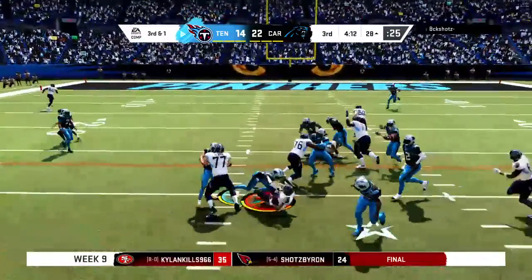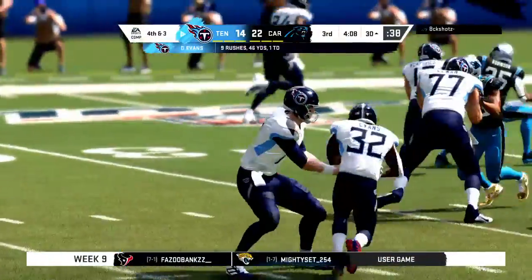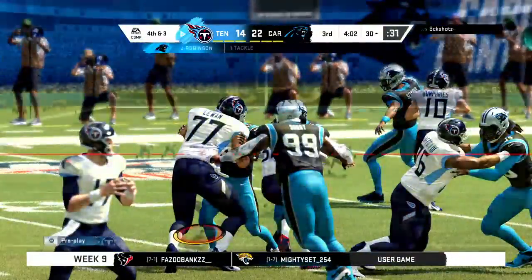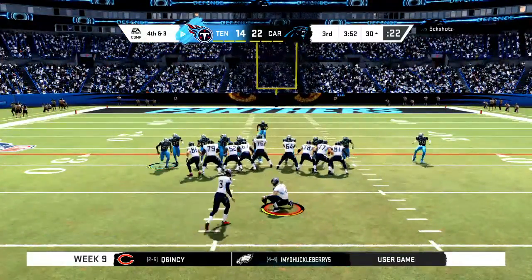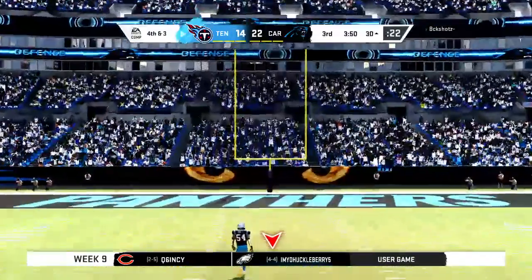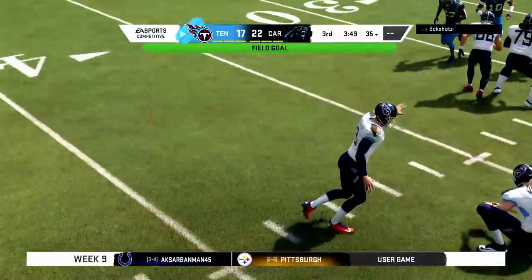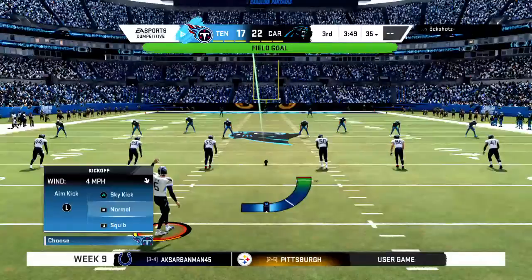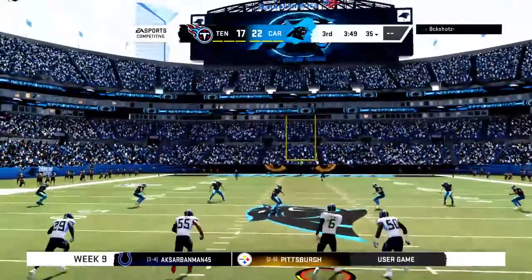On 3rd down, Evans. Boy, no chance as he was met and dropped behind the line there. That'll back him up 2 yards and also bring up 4th. And his kick is absolutely perfect. And high fives for that one as that drive ends in 3. So chalk that down as an 8-play drive capped with a field goal.